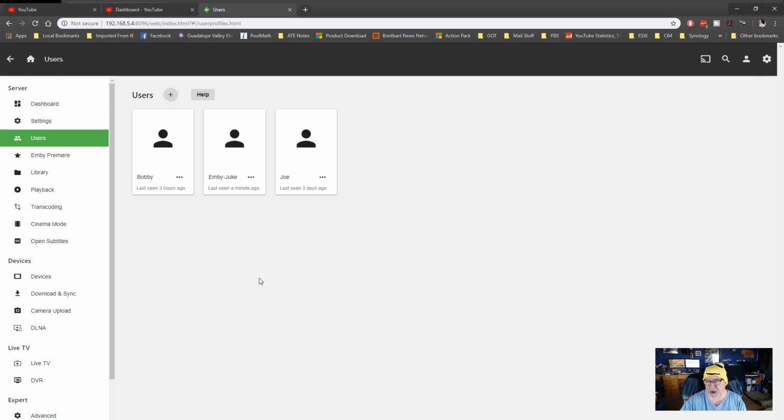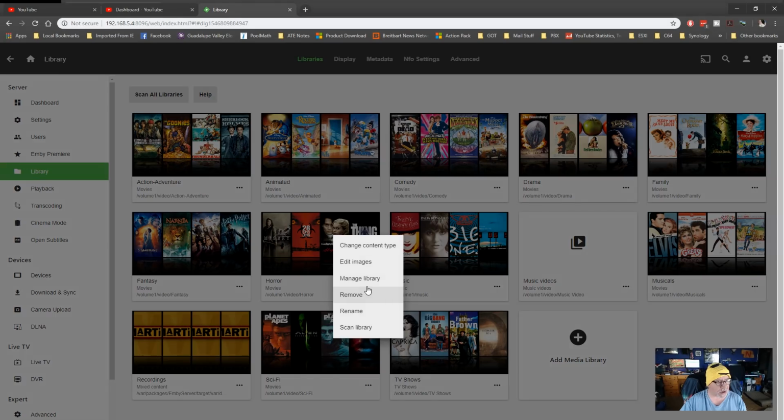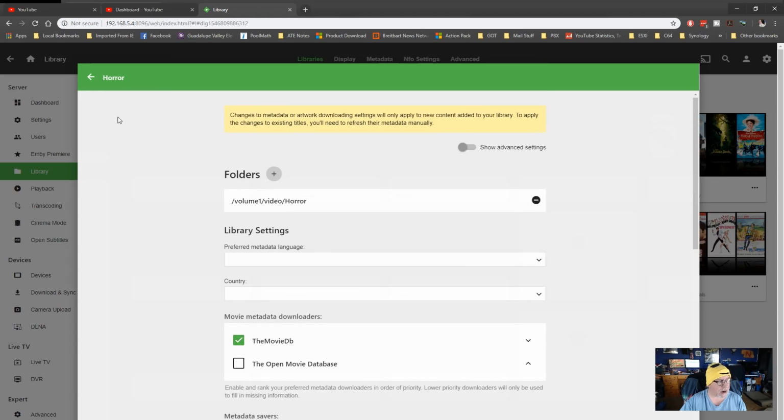Again, I'm just going to go over these settings. I'm not going to go into a deep dive and show you how to set them all up. I'm not going to show you Emby Premiere because that has my license code in there, but that is where you would put it. And then my library is here, so I have all of my libraries just like I do under Plex. But that's basically where you manage your library. You can also come in and click on Manage Library and have more options down here. Again, not a deep dive.